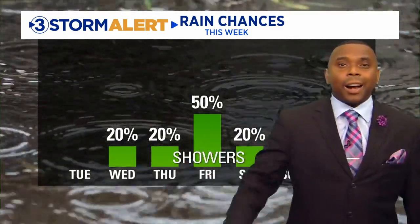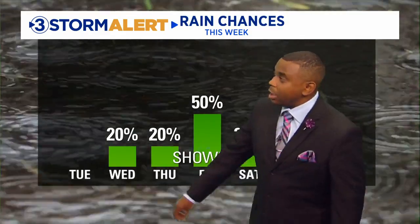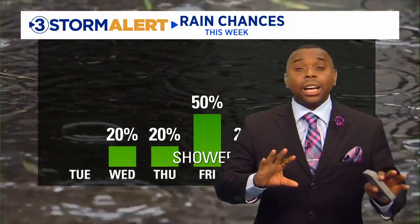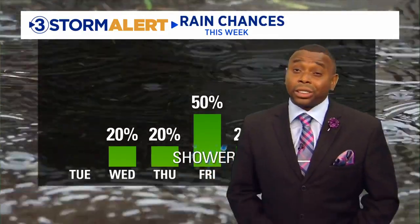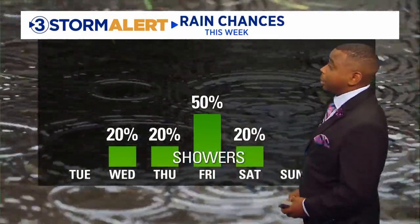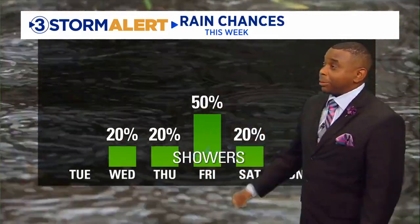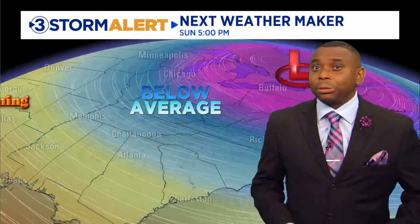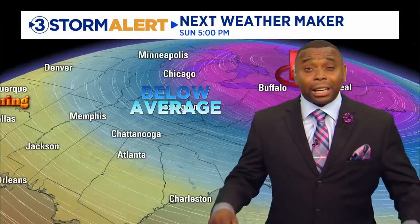Again, we're going to stay dry as we go throughout your Tuesday, but notice Wednesday and Thursday, we've got some low-end rain chances, only at about 20%. I'm going to show you the areas who have the best chance of seeing an isolated shower coming up here in just a moment. And then I think a little better chance of rainfall area-wide as we go into Friday night, and that's the next big front that moves through the area.